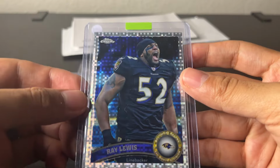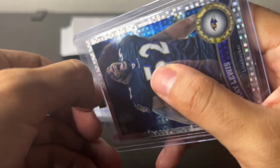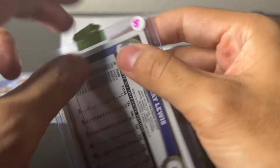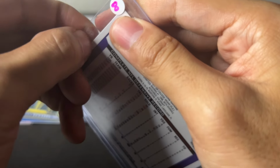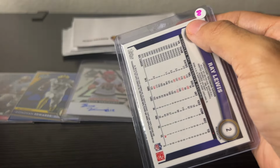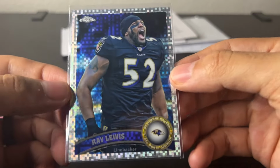All right, this is a cool one. Ray Lewis X-Fractor. Back in the day, I was an X-Fractor guy, and all I would buy was really Topps Chrome. I didn't love the ultra modern stuff. I don't know, it's really weird. I wasn't into the prospecting game really. I was just like, I'm just gonna buy the cool Topps Chrome stuff from my childhood. Stuff from like 5th grade to, I don't know, high school, basically. That's kind of like my core memory.